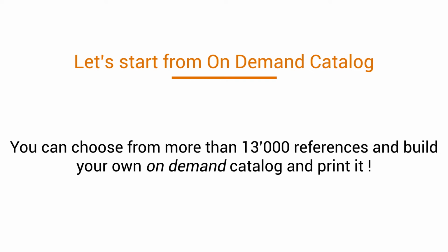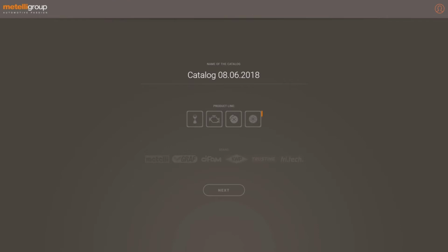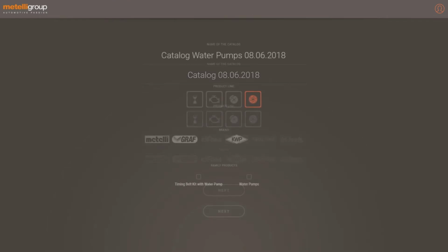You can choose from more than 13,000 references and build your own on-demand catalog and print it. By product line, by brand, by make, by reference. For example, all references of water pumps for truck applications with Metelli brand. To make your catalog, you can select product line, brand, and product family.